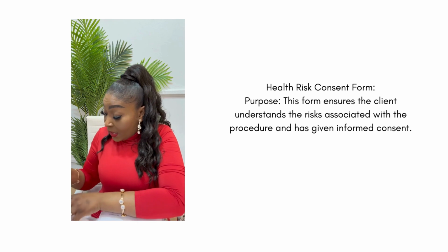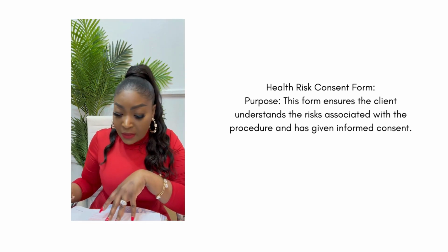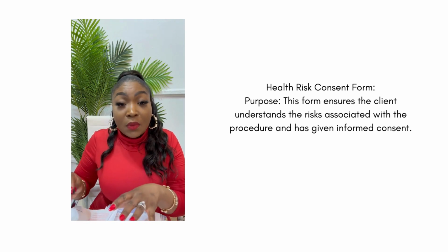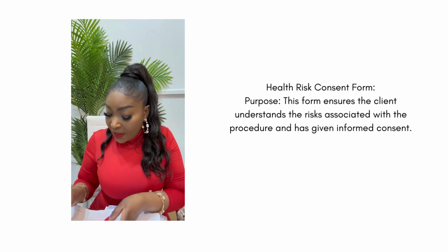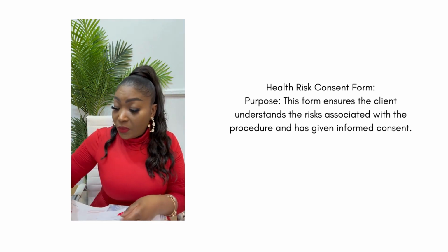All right, so that's it for that one. We're going to go over the risk and consent form in another module, but this is just for you to understand the forms that are attached to the module.